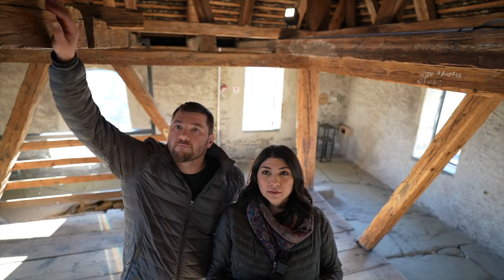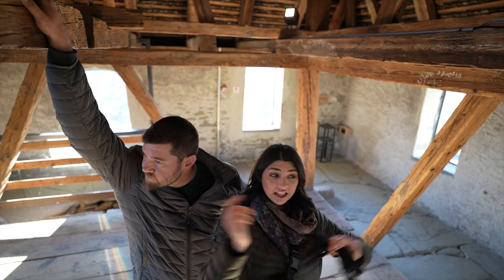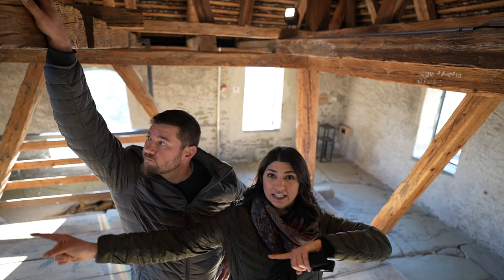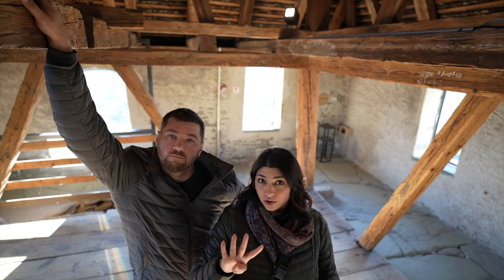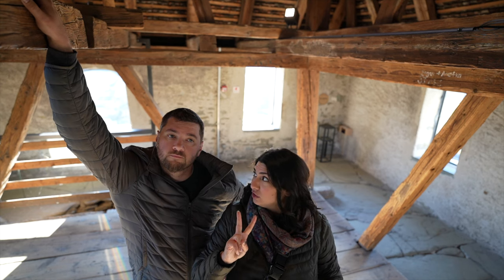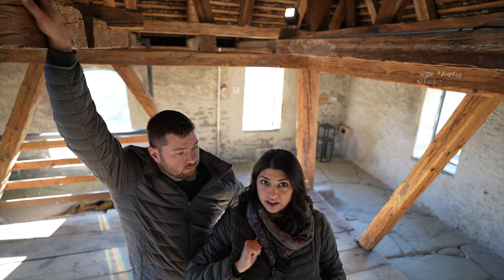So now we are in the clock tower of the Lucerne wall. This side is the exterior, this side is the interior. There are 9 towers along the wall and only 4 of them are actually open. So we've gone into 2 at this point, but you can walk down a couple of these and go inside of them.